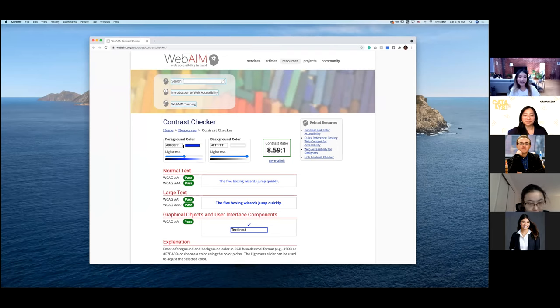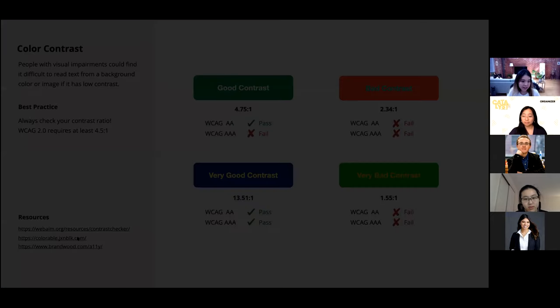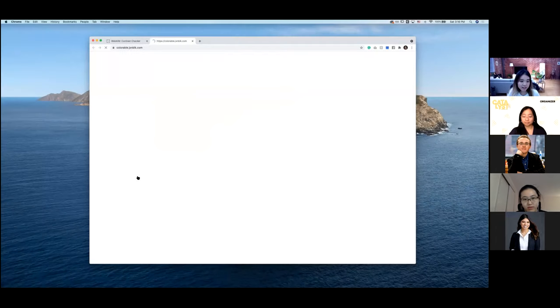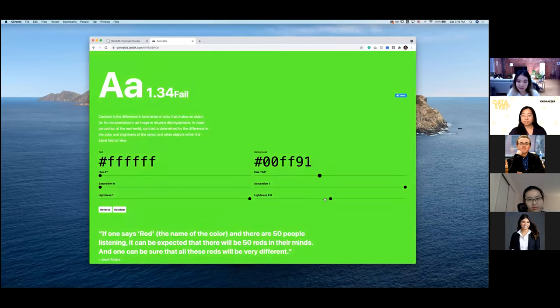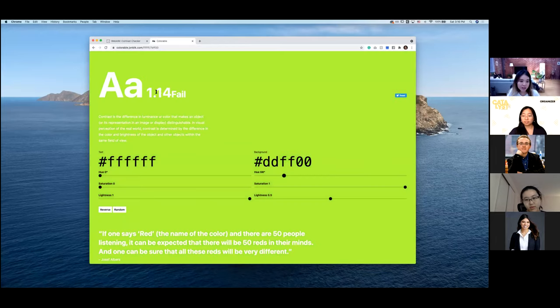Cool. All right. So this is a really nice tool that you can use. You can test anything here, and it will tell you what your contrast ratio is, and whether it passed or failed. Another great one is this one, which I don't use a lot, but it looks really cool. You can input any color, and you can also adjust the color hue, saturation, and brightness, and it will show you here if it passed or failed.